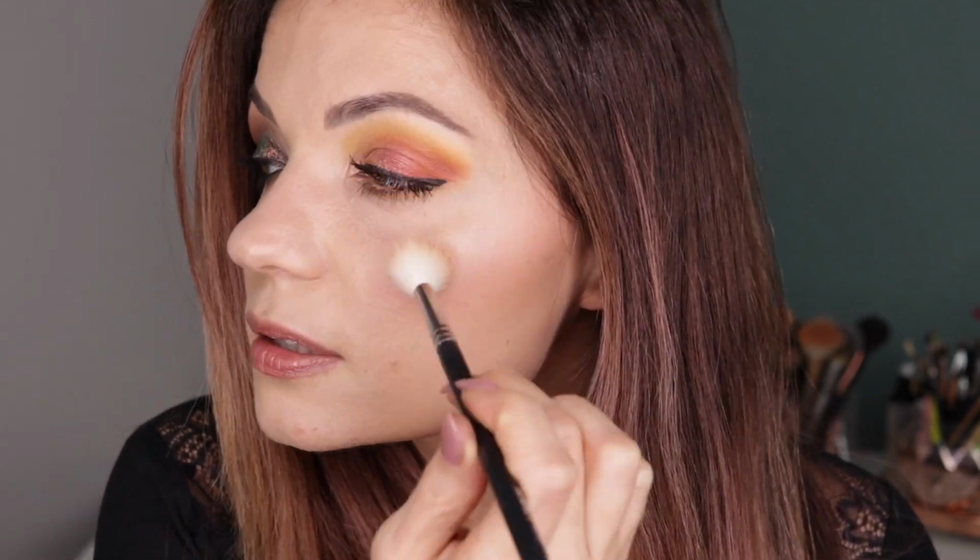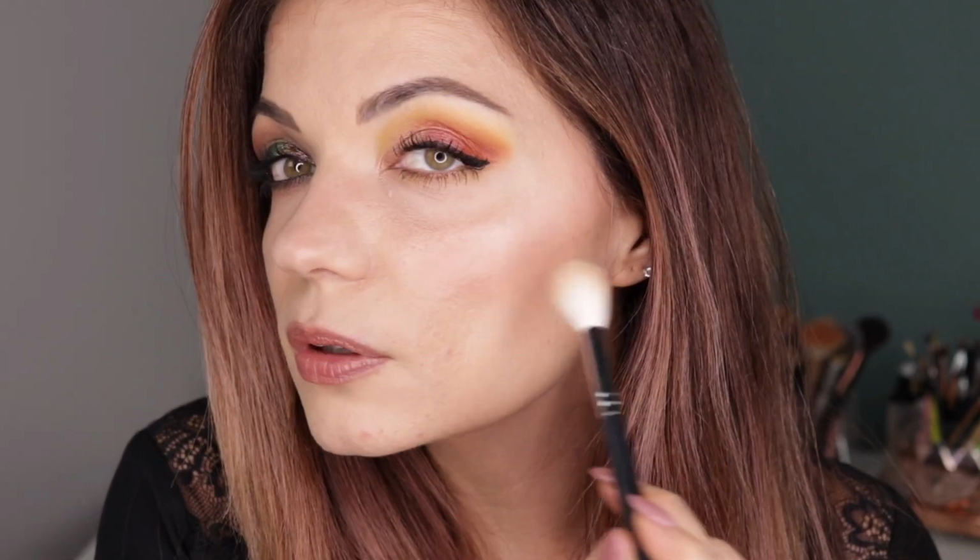So this is definitely one that I have used on my inner corner before, so I could certainly do that, but I definitely want to use it on this side as our highlighter. So I'm just gonna add a little bit of this so you guys can see. So pretty.